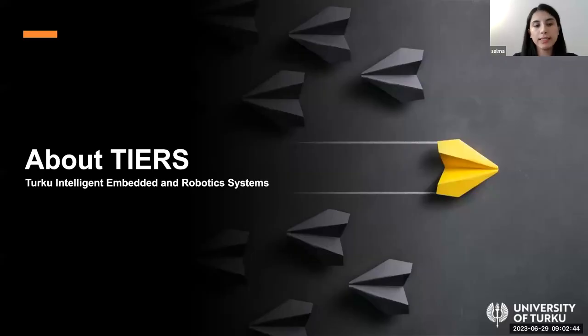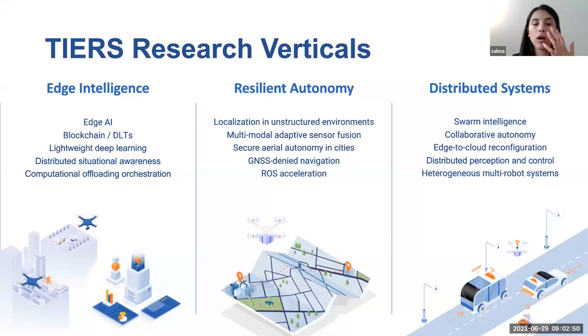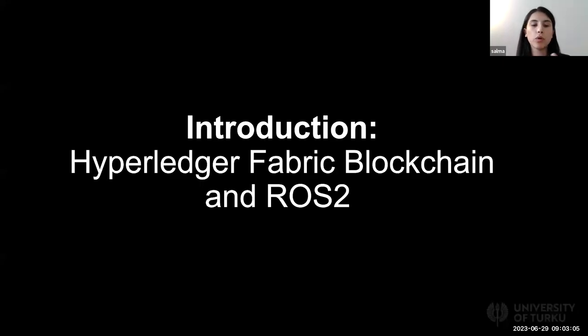TIERS stands for Turku Intelligent Embedded and Robotic Systems, and our research verticals consist of edge intelligence, resilient autonomy, distributed systems like swarm intelligence and collaborative autonomy, and so on. And in this presentation, we will explore how blockchain technology can be integrated with advanced robotics to enable trustable data sharing and robot control. And we will examine real-world examples and scenarios of scalable, collaborative, and reliable robotic systems and discover their potential in various industries.